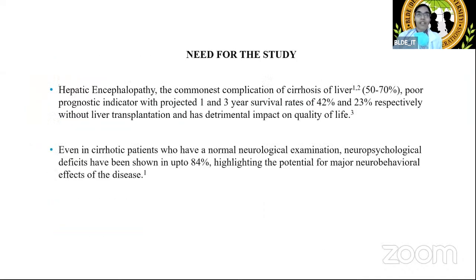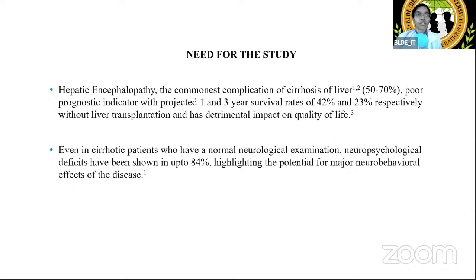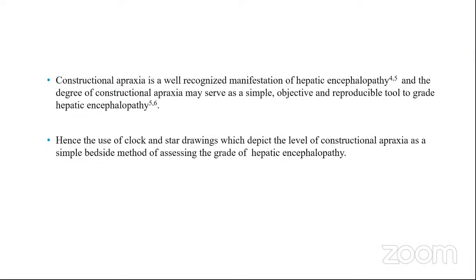Need for the study: hepatic encephalopathy, the commonest complication of cirrhosis of liver occurring in 50 to 70% of the patients, is a poor prognostic indicator with projected 1 and 3 year survival rates of 42 and 23% respectively without liver transplant, and has detrimental impact on quality of life. Even in cirrhotic patients who have a normal neurological examination, neuropsychological deficits have been shown in up to 84%, highlighting the potential for major neurobehavioral effects of the disease.